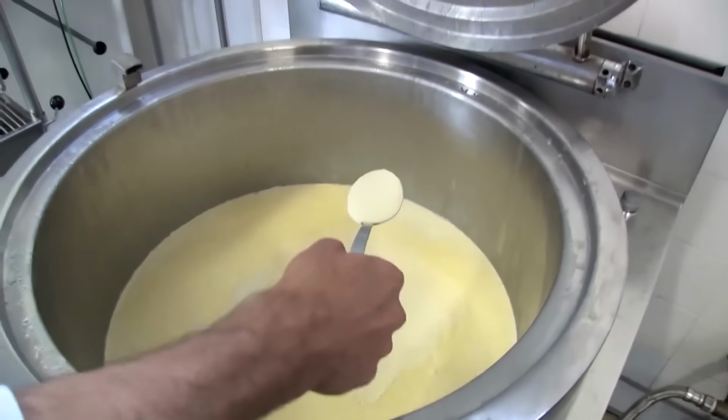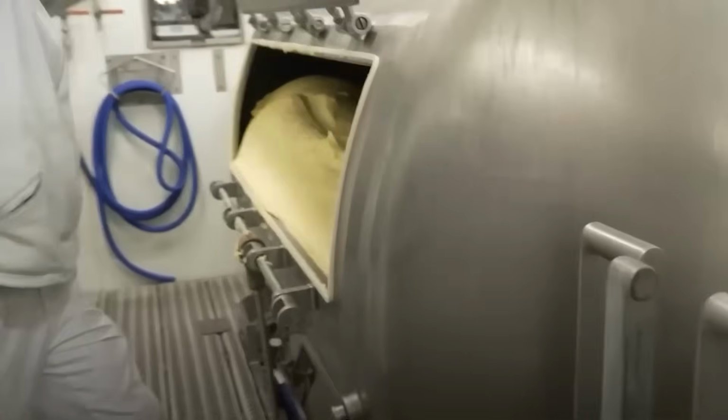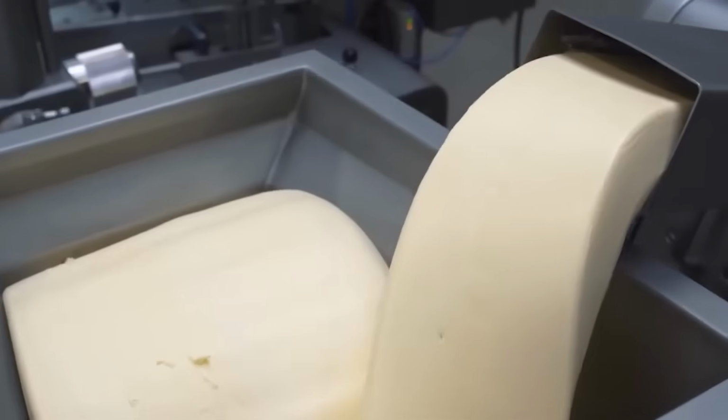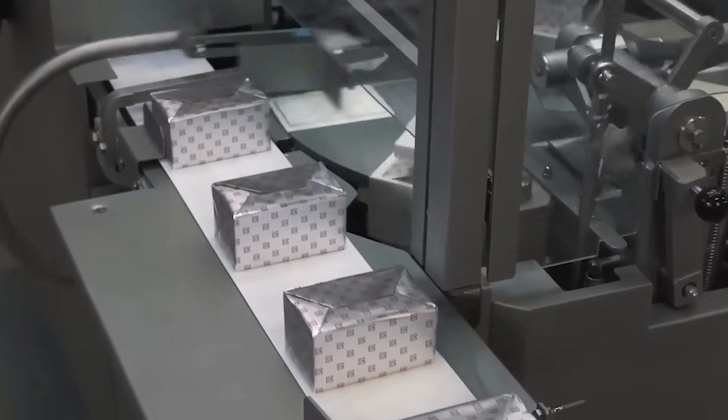Butter production in factories combines art and science, transforming simple cream into a beloved staple enjoyed worldwide. The journey of butter from cream to table showcases the complexity and sophistication involved in industrial-scale production.